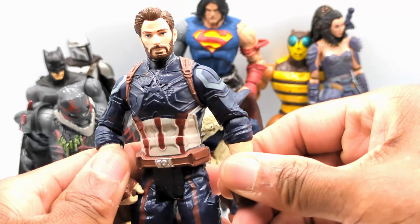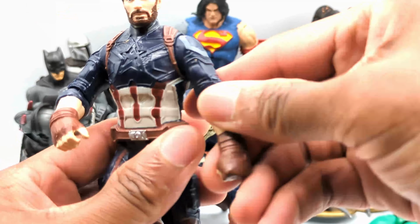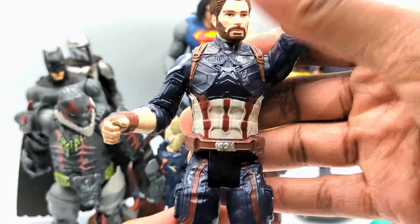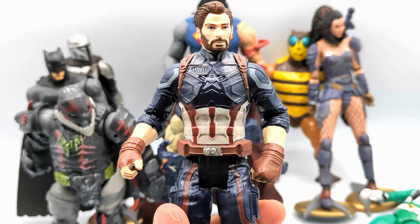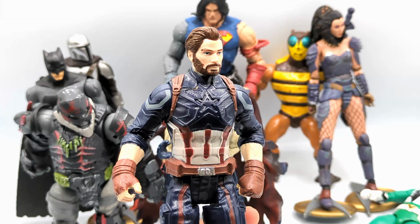But I mean, you can see, this is the bargain one where it has less articulation. Look, you got the bending at the elbow and stuff, but nothing at the knees. And it's just a lot more of a basic figure. It doesn't look terrible or anything, at least not to me. But it's nothing like the other Marvel Legends or other figures that you come out with.